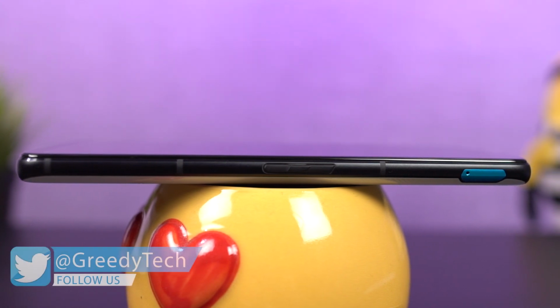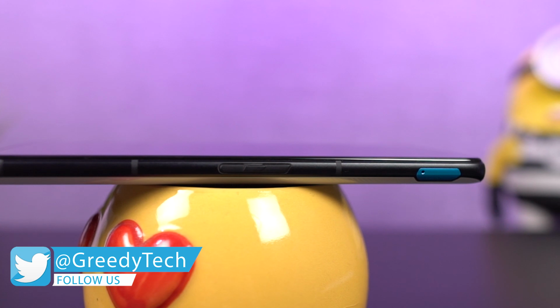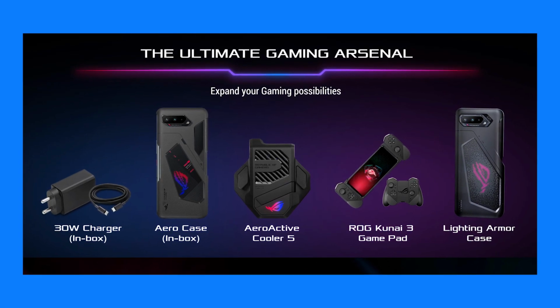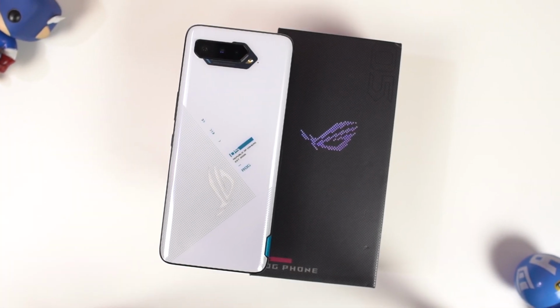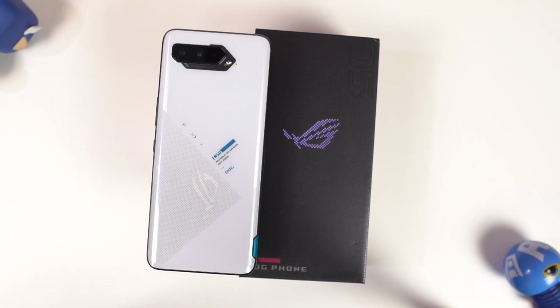This phone also has another Type-C port. That's basically dual Type-C ports, and that other port is dedicated to attaching external accessories like the AeroActive Cooler 5. And along with that, there are other accessories available which you can use to improve your overall gaming experience, and that's pretty great. So once again, in the hardware department, we really aren't missing out on anything. In fact, it has great stuff like air triggers, a good haptic engine, and dual Type-C charging ports.